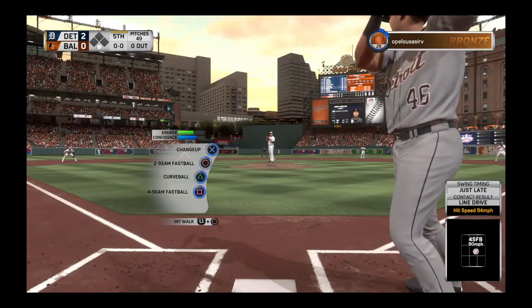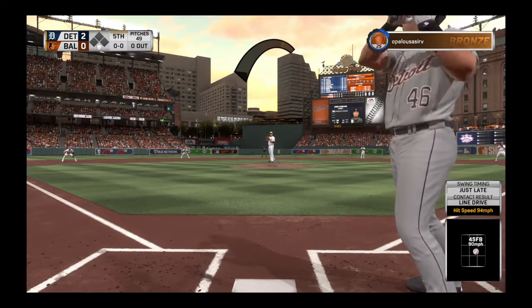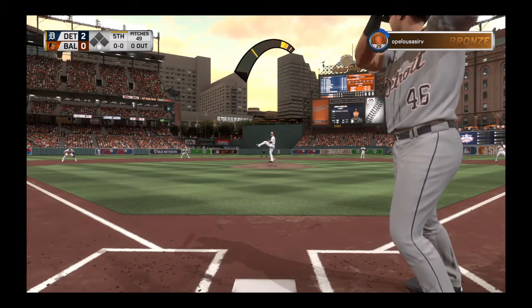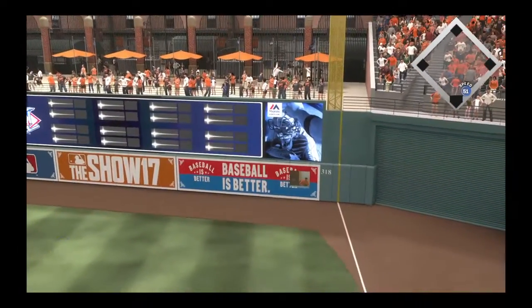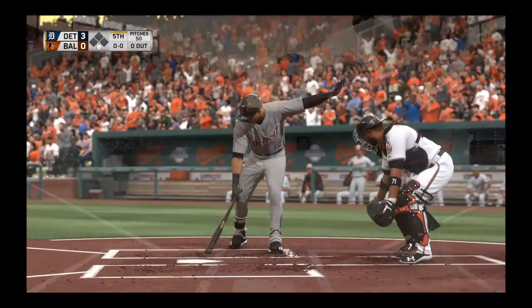Digging in, the switch hitter, Jeimer Candelario. He'll start things out as we begin the 5th. Jeimer Candelario. Swing and a drive to right. There it goes into the flag court and gone.